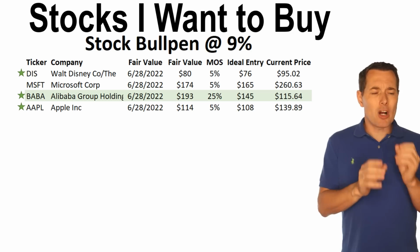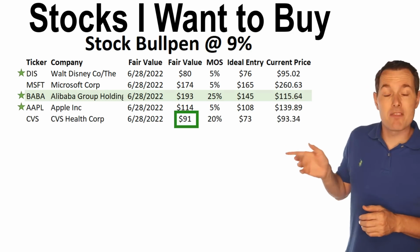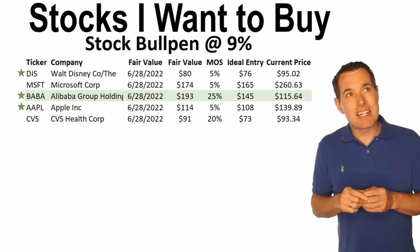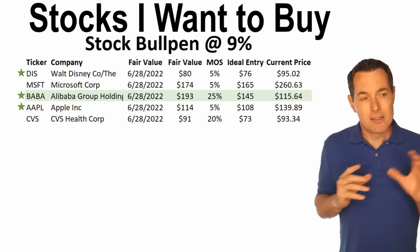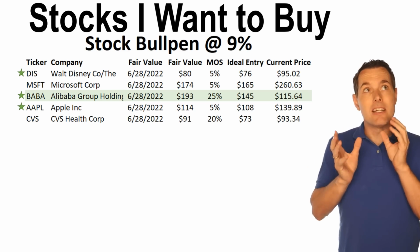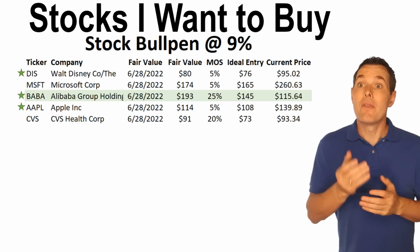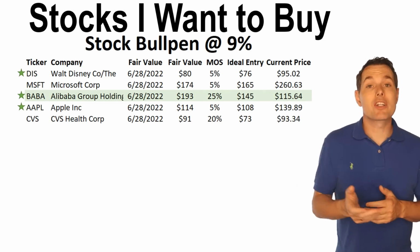Okay, the next company is a stock I recently did a video on. That's CVS. We can see that for CVS, we get a fair value of about $91 per share. I added a reasonable margin of safety because this is a highly competitive business that can be heavily regulated, especially when we consider them owning Aetna. The health insurance business is a heavily regulated industry, so I think that adds some additional risk, hence my larger margin of safety. That being said, I want to see this stock drop below $73 per share before I'd consider jumping in and buying it.